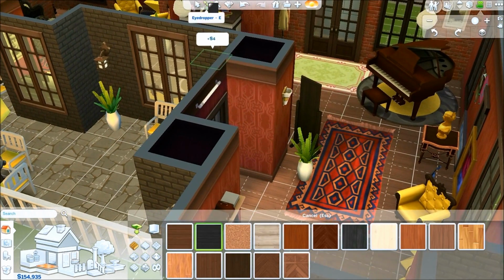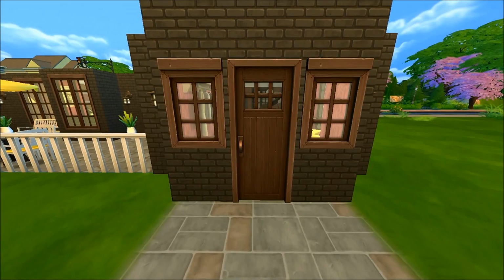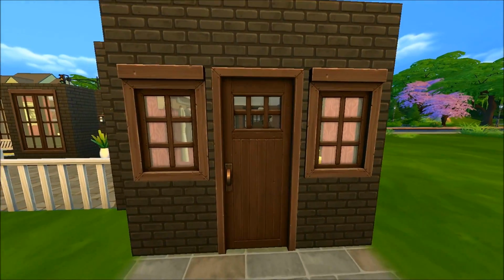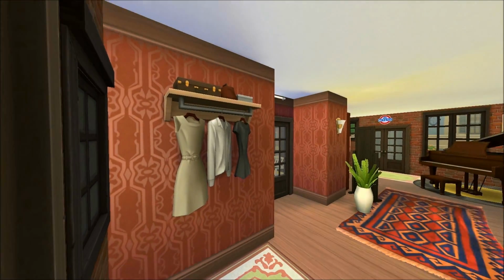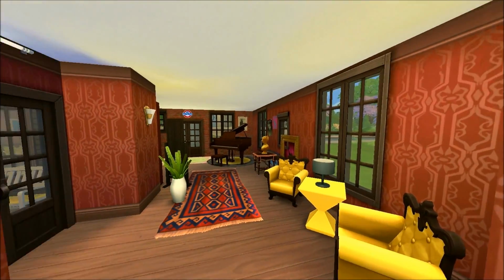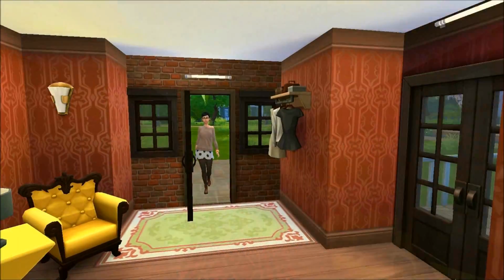Alright, finishing up. Here's one thing I want EA to patch in: the ability to change the colors underneath, because it's kind of annoying just having the whole entire roof above you, as you can see here, just white. But anyways, I really hope that gets patched in, the ability to change the color.